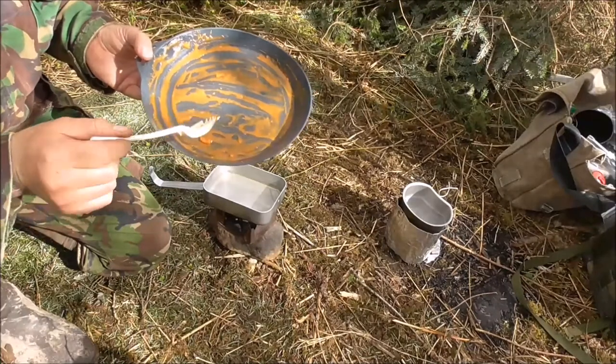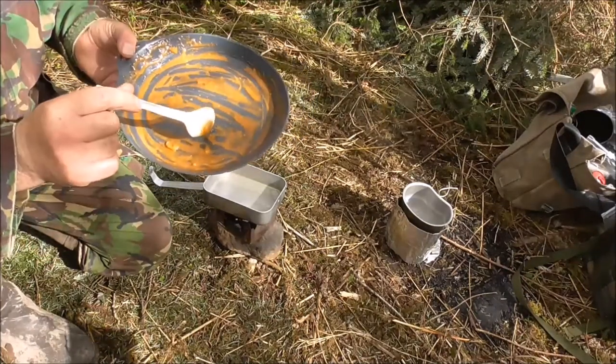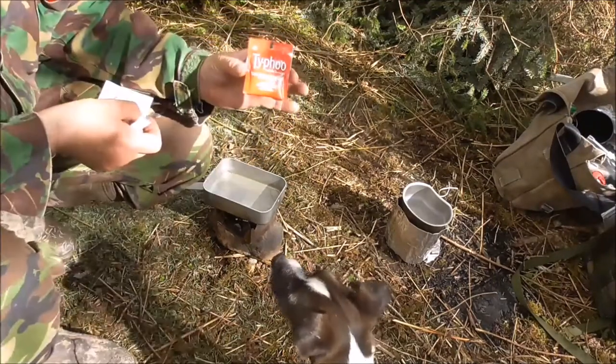What did that taste like? It tasted like more, to be honest. Quite nice. I wish there was maybe double the amount. I'm quite hungry at the moment. But that was lovely. Tea time.